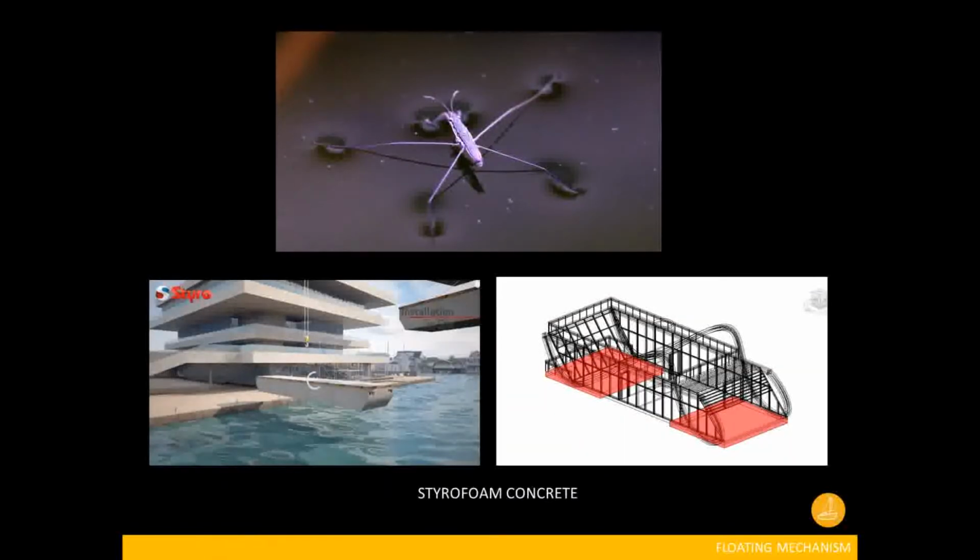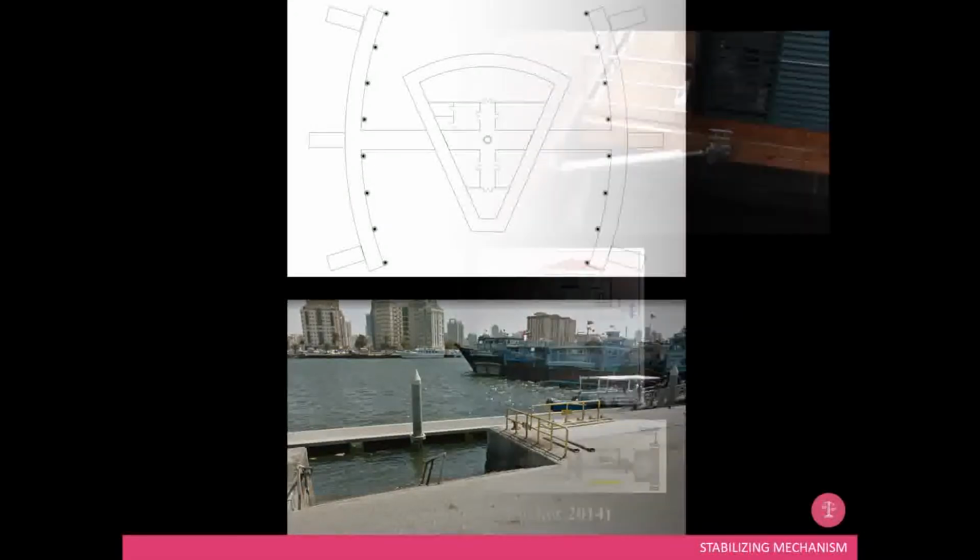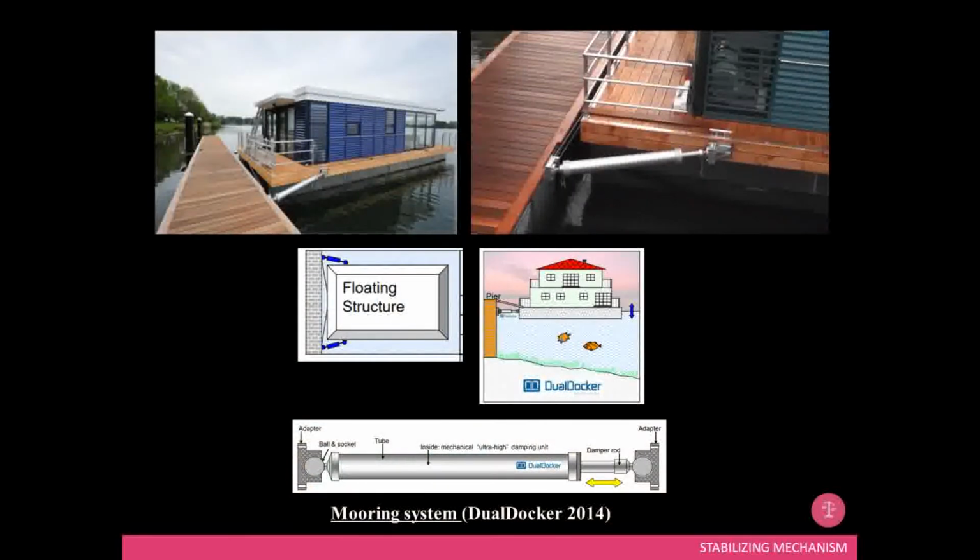Similar to the water strider, the resort spreads out its weight to the front and back styrofoam docks, highlighted in red. The pathway docks are held by various columns placed at regular intervals. The mooring system developed by Dwell Docker, attached to the pathway docks, enabled the resort suite to be stable.